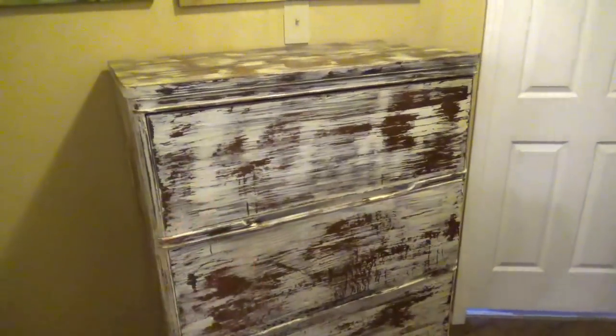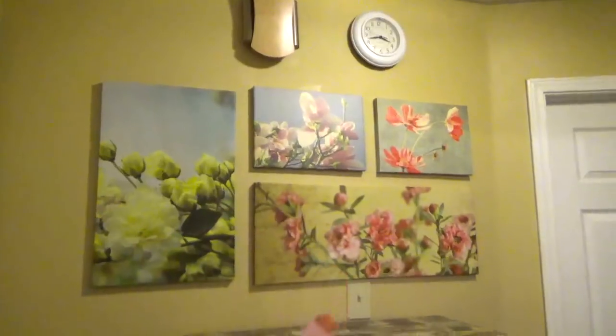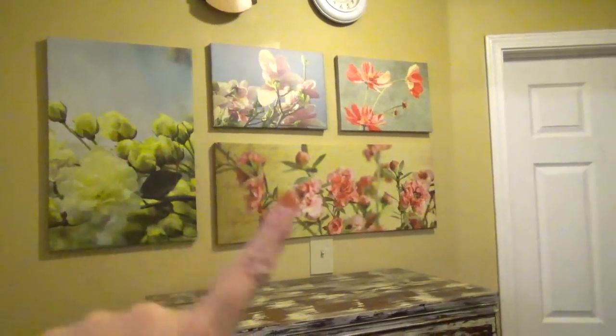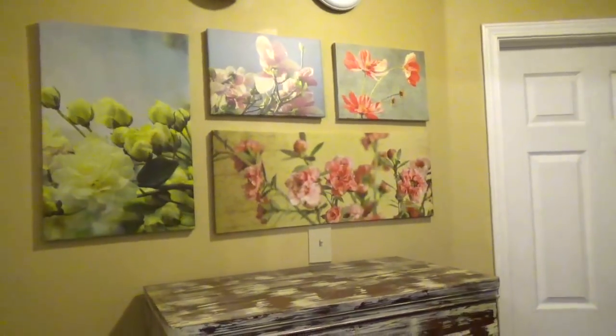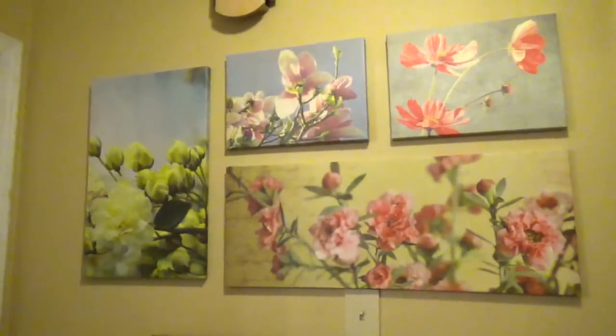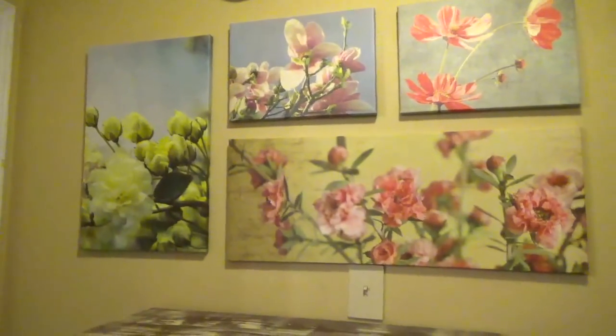That is my thing. And then I bought, just recently, in the last couple of weeks, and the light is kind of doing a glare thing, but I bought these prints from IKEA, and I think they go really, really well with this wall color in here, and it's really bright, and I've gotten a lot of compliments on it.